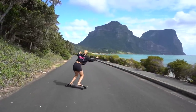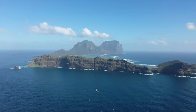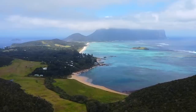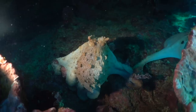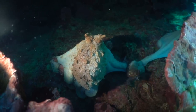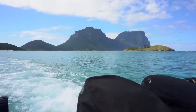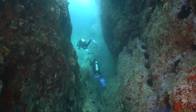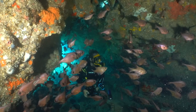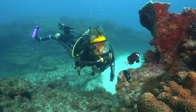Our salty crew sailed 300 miles from mainland Australia to Lord Howe, and we've made it our home for a couple of months. We've been hiking its impressive volcanic landscape and diving its pristine waters. Lord Howe's reefs are a mix of warm tropical water and cool temperate ocean currents, providing a fascinating and unique underwater world for us to explore, with some extremely rare sea life to look out for.